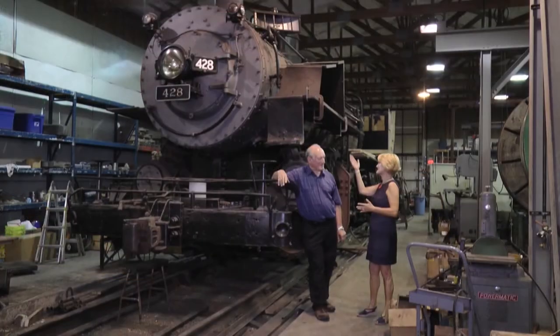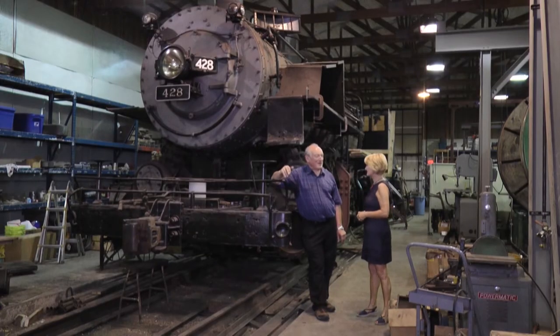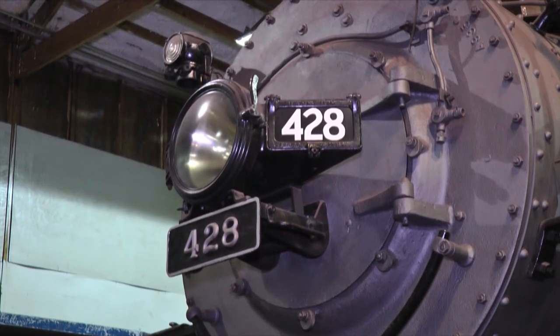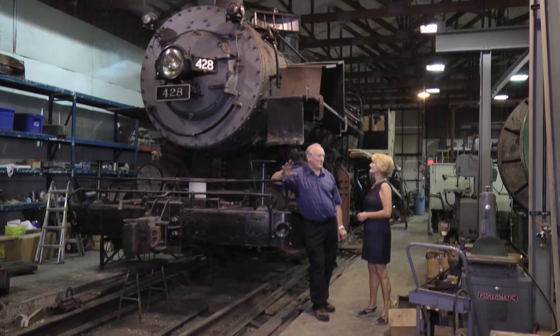So tell me about this 428. This is huge. Well, it's bigger than the Shay, but it's relatively small for a mainline steam engine. This one dates back to about 1900, so they became much, much bigger than this by the time you got to the 20s and 30s.